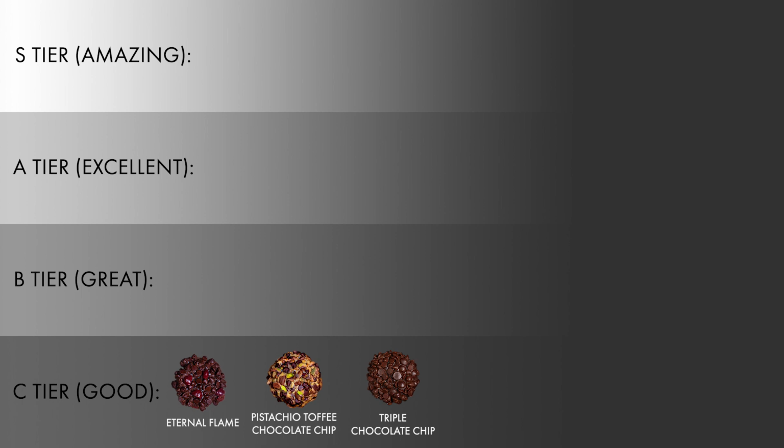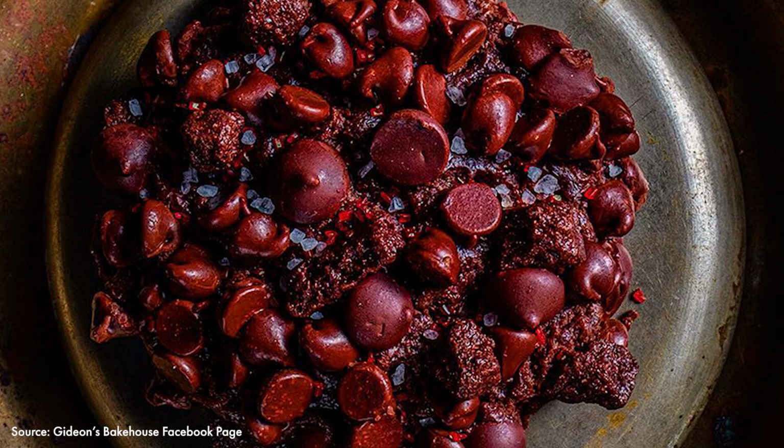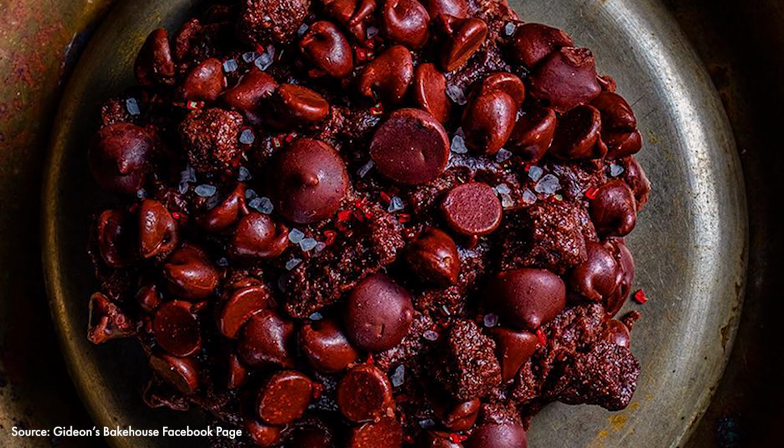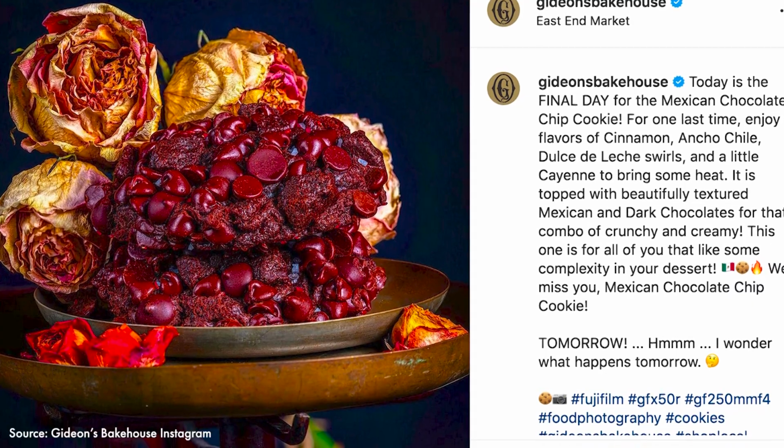Adding on to our C tier, we have another limited edition cookie, this time for the month of September in honor of Mexico's Independence Day, the Mexican Chocolate Chip Cookie. This flavor combines cinnamon, ancho chili, dulce de leche, and a little cayenne to bring some heat. Finished up with Mexican and dark chocolates on top to provide some contrast of creamy and crunchy.